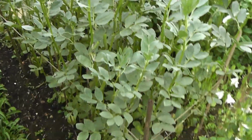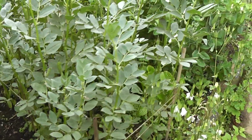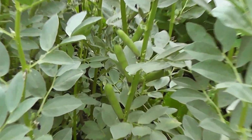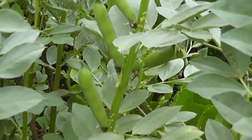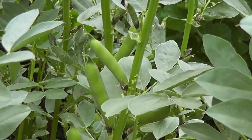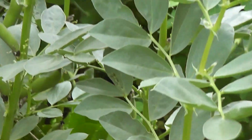I think it was just the sheer heat meant that the flowers were dropping before they managed to produce, but nonetheless got quite a nice crop in there, almost big enough to pick. In fact, you could pick some of the bigger ones already. Don't like to leave them too long, do you? They get a bit tough.